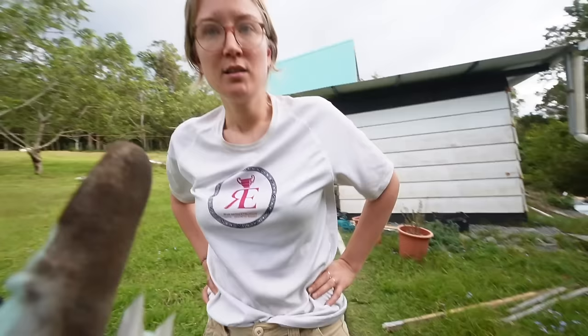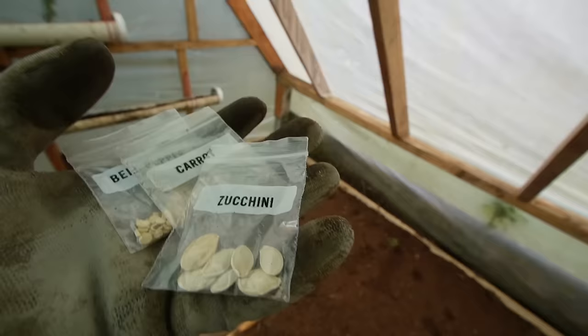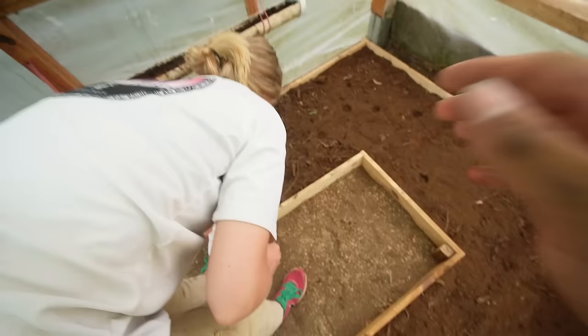If you know what that is, please tell us in the comments. That would be amazing. But we also have some seeds in here, which we're going to attempt to plant one by one. We know that we should create a nursery first for these plants, but for that we need some sort of special organic soil to give it that first little boost, and we don't have it now, so we're just going to experiment with planting straight in the soil.